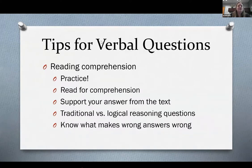Okay. So, tips for preparing for the verbal questions section, for reading comprehension. It may seem like reading comprehension questions are the easiest, but they can be kind of tricky because we're so used to skimming material just to get through a paragraph or a book or a reading assignment for class. So you may need to train yourself to get in the practice of reading something short that maybe you're not all that interested in and really retaining what you're reading.